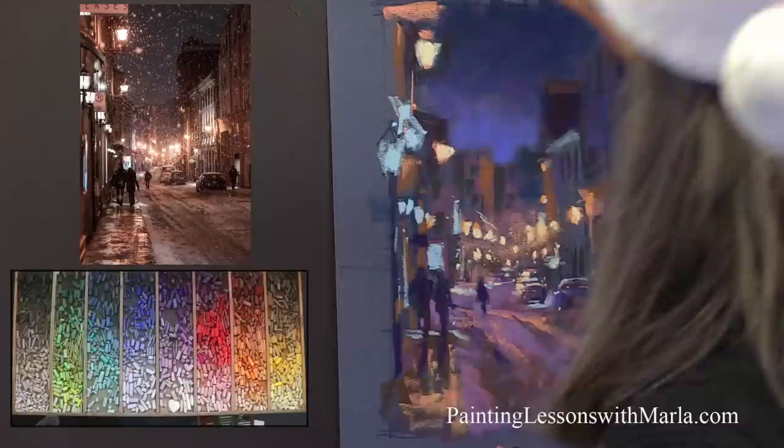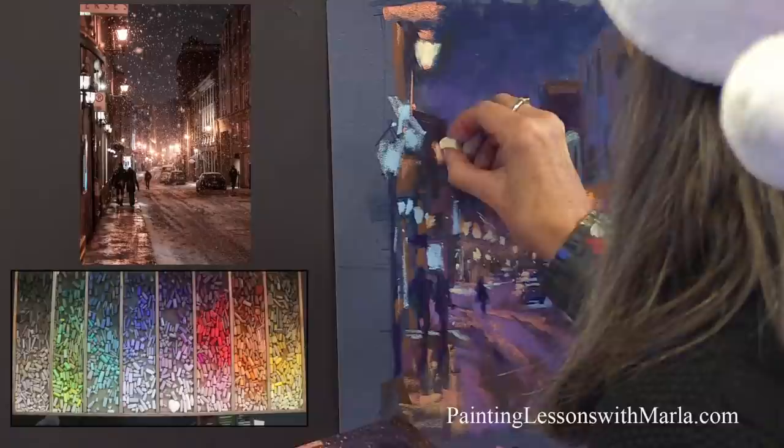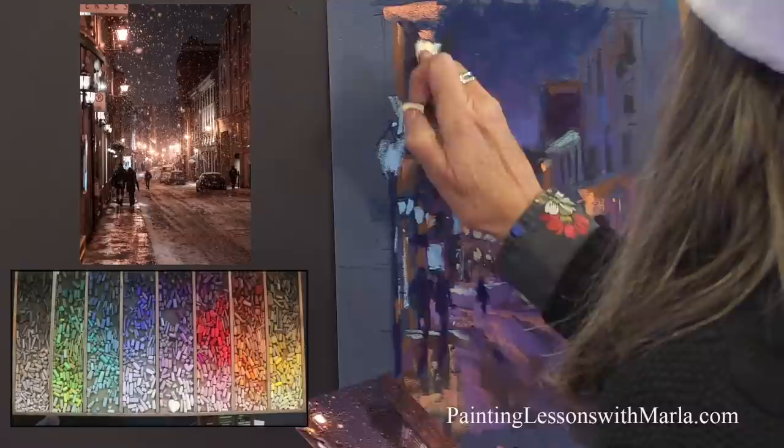And just a quick question, basic question. Do you ever sharpen your pastels? The only time I sharpen them is when I'm using them to sign. Otherwise, no.